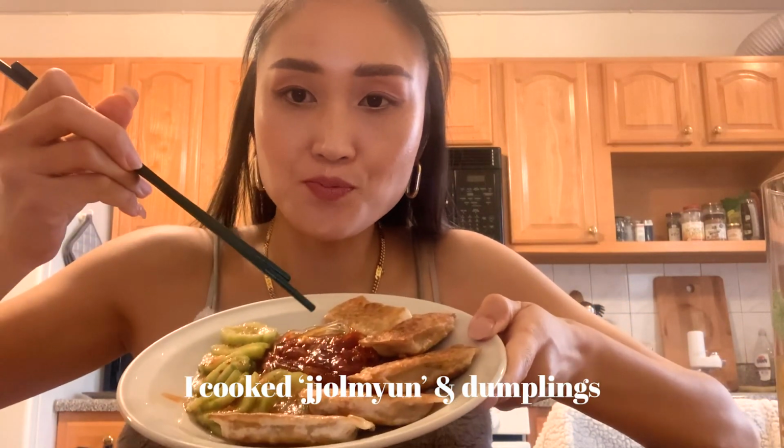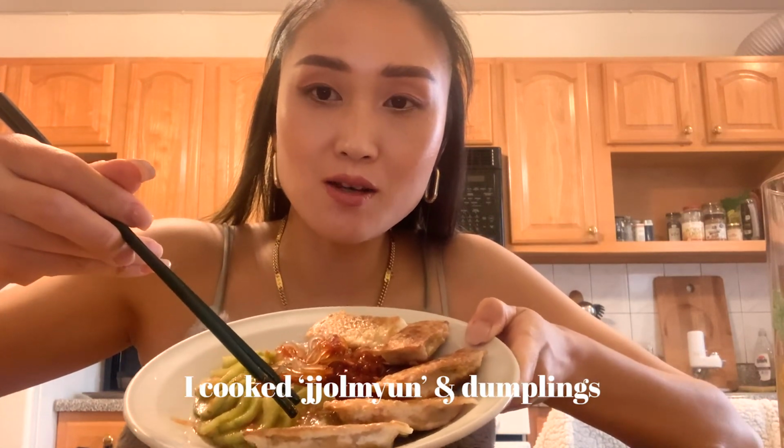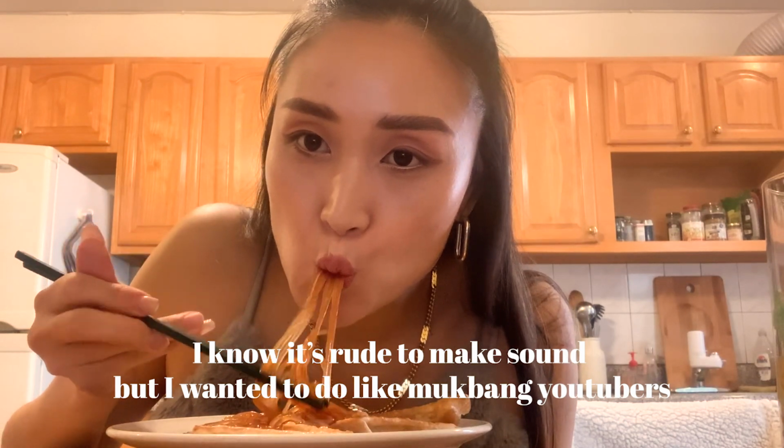I have cooked my lunch, and I have to show it to you because it is so good looking. It's this noodle called jjolmyun. Usually they make it with other types of noodles. And then I have almost fried dumplings right here. So, bon appetit. Oh, I made the seasoning myself, like this. I have a lot of leftovers. The same dip for my dumpling.